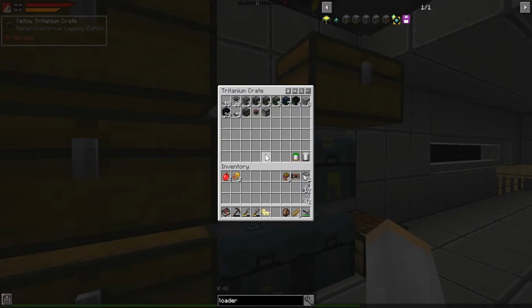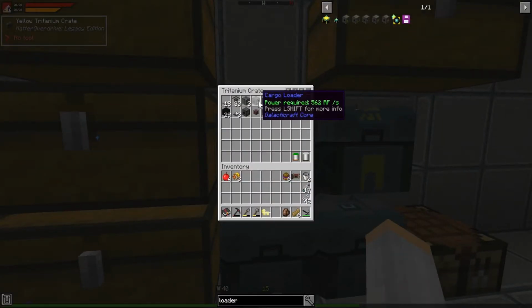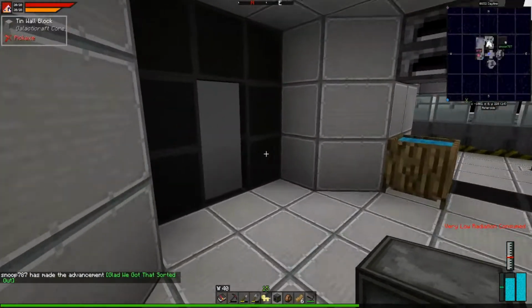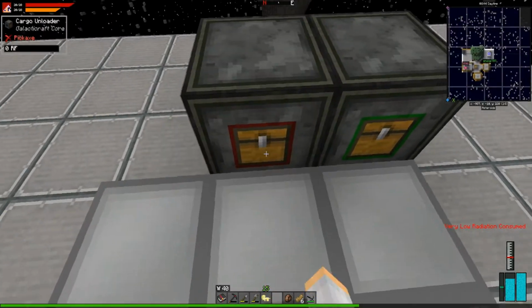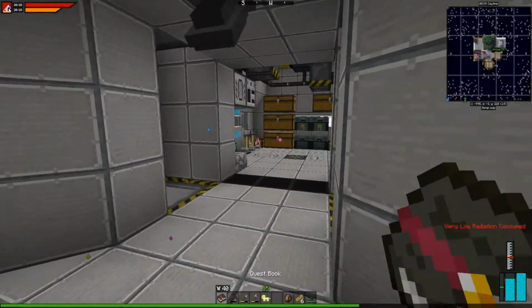Okay. Let's see. So liquefied coal, that gives me a rare reward. I got a gray iron shulker box. And also a raw TR3X 1000 egg. What? Rocket launch pad. A fuel loader's done. I got a sorter. And a lime iron shulker box. All right.